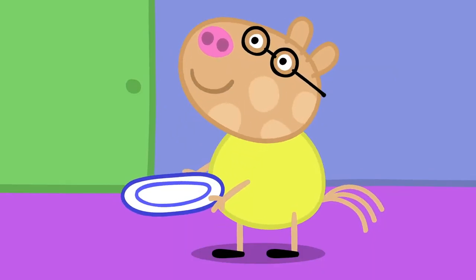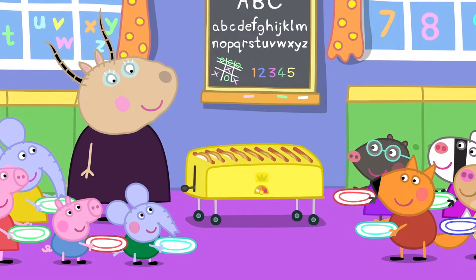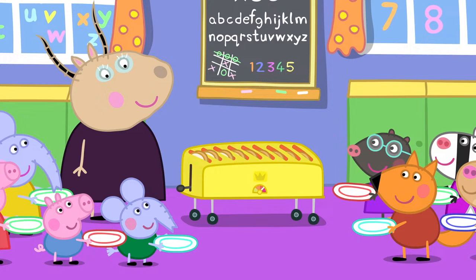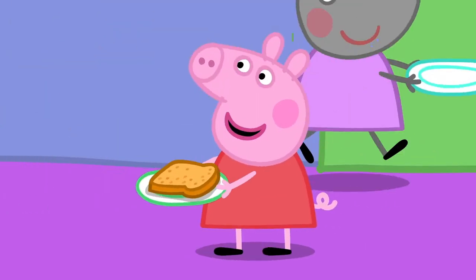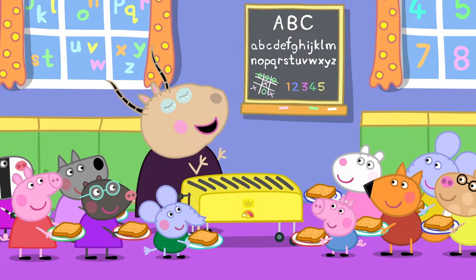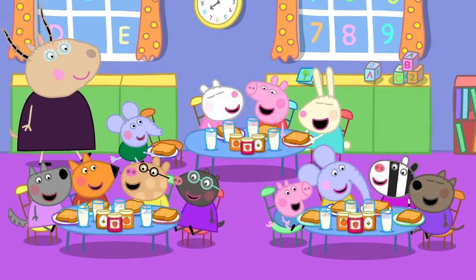Ooh! It's a super toaster. Plates ready, everyone. Wait for it. Here it comes. Whee! Everyone has caught their toast. Again! No, children. Eat the toast you have first.